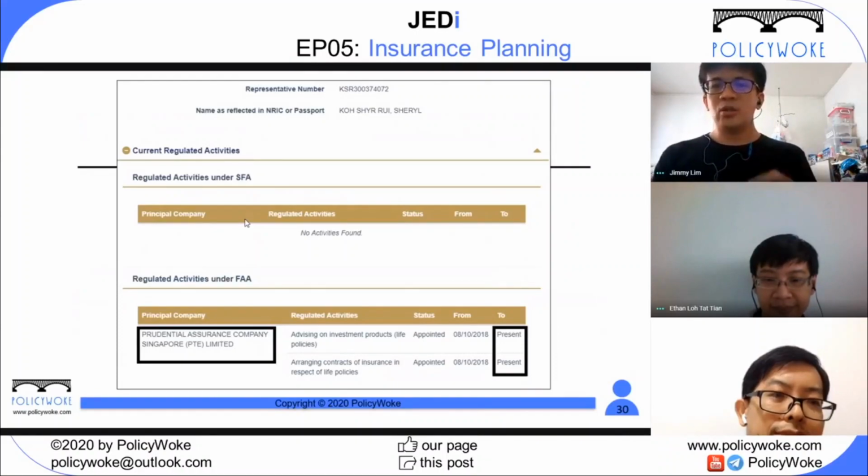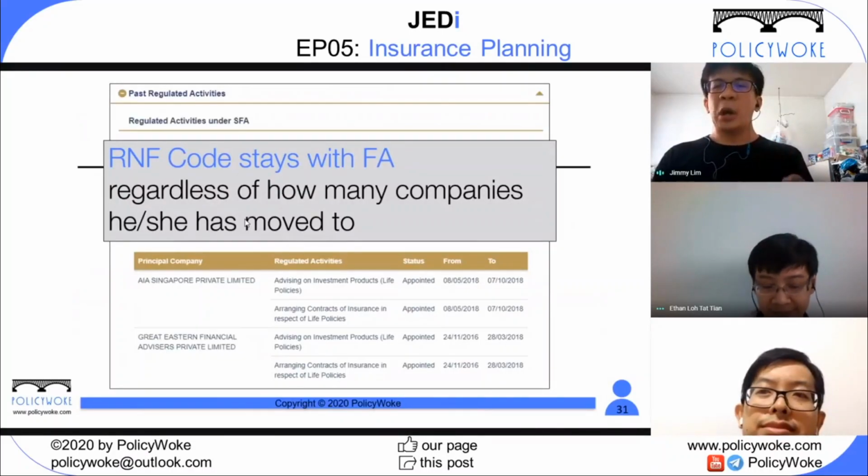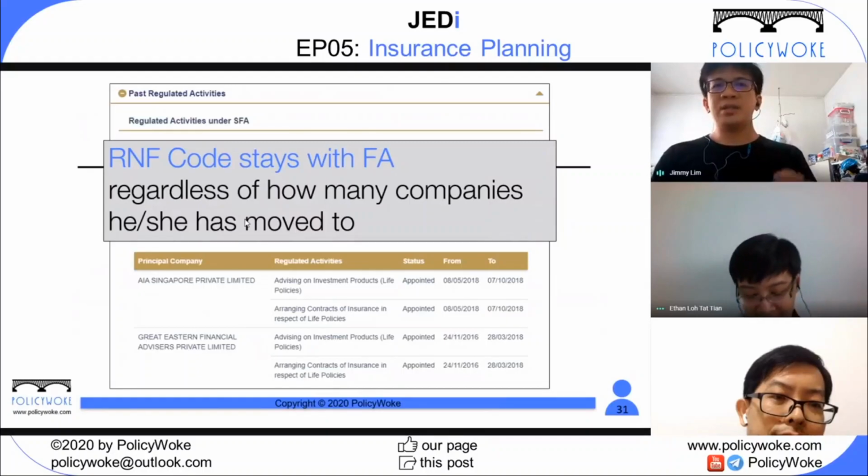Okay, here's a fun fact. This search engine allows you to know how many companies he or she moved to before arriving at the current company, because no matter how many companies he or she moves to, the RNF code stays the same, stays with the FA.